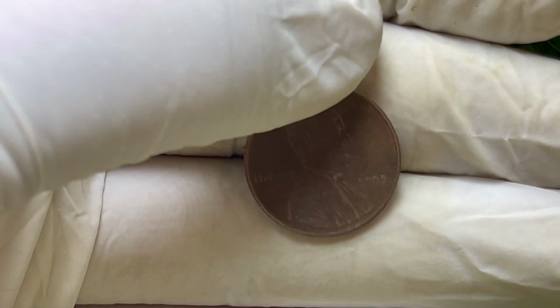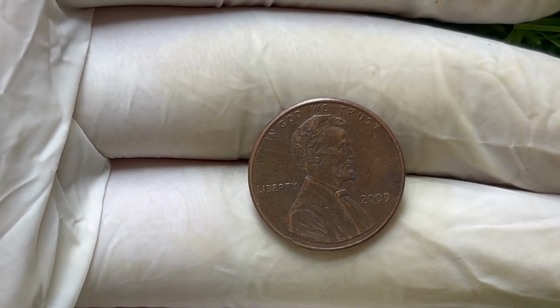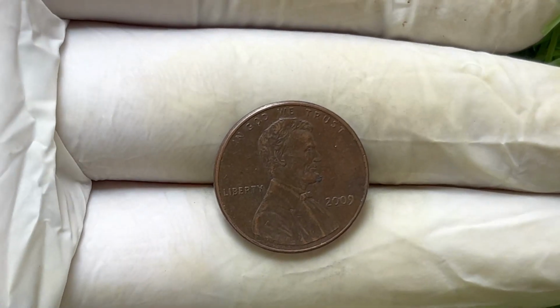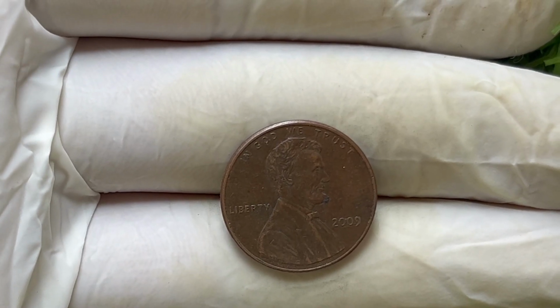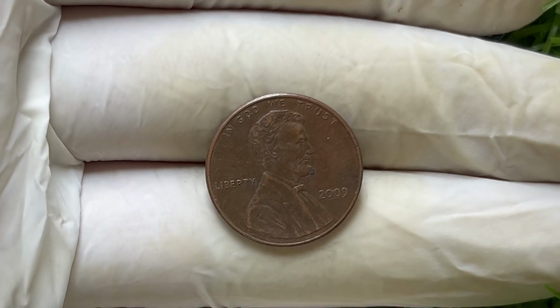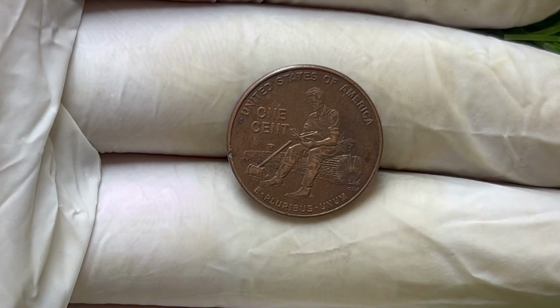Another collector in New York picked one up in pocket change. He noticed Lincoln's hands had extra fingers. A double die error. That coin? Estimated value over $650,000. It's happening. It's real. And it could happen to you.